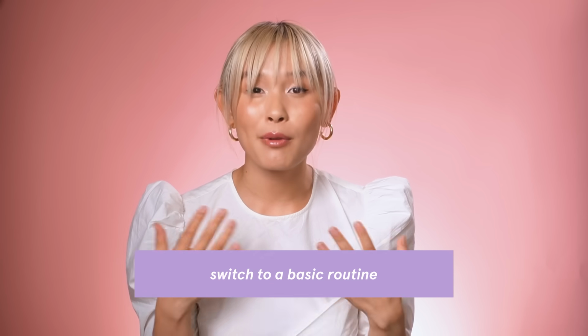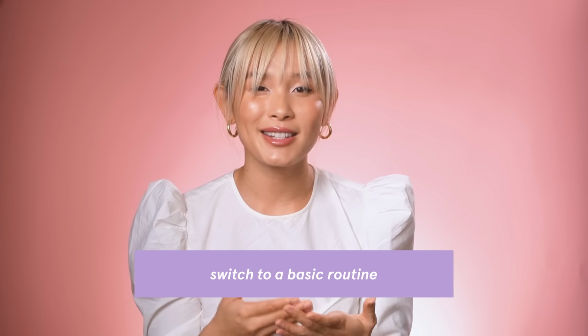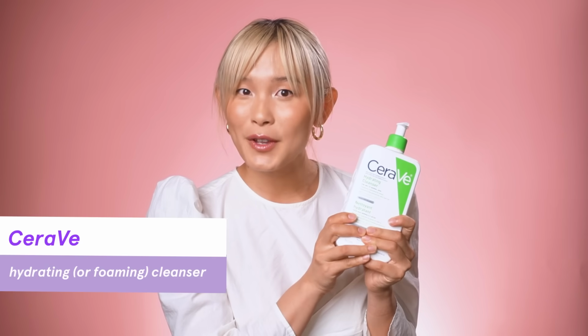And to help you manage that breakout, something I always do when I get a bad reaction is to strip down the amount of products I'm using and cut back to the basics, to the products that I know won't sensitize me. So I'll use a really simple gentle cleanser like this CeraVe one, and then follow up with the CeraVe AM and PM moisturizers, and I'll throw in a sunscreen in there as well. So that's a really simple 4-product day and night routine that you can follow.